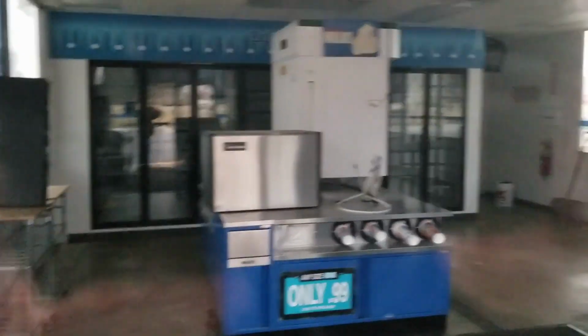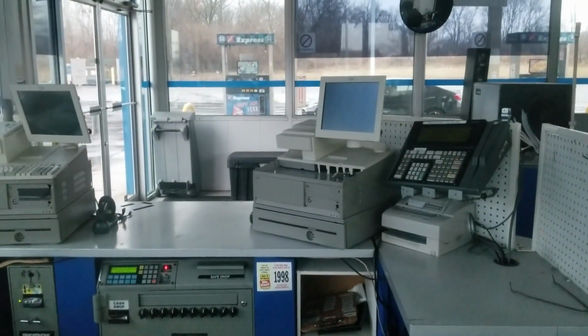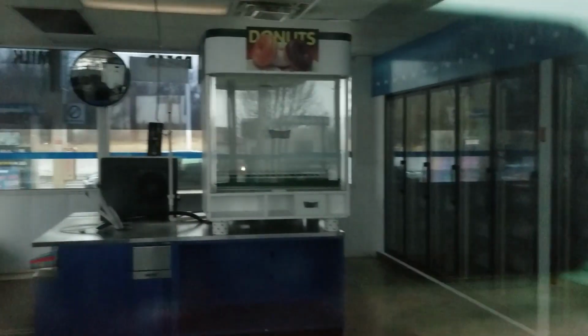That was kind of weird. Even the cups for the slushy machine are still all there, and the inside actually looked like it just closed yesterday. I mean, they could really actually just reopen it if they want to, it looks like, because everything is still in there and the power is still on because the electronics were still flashing.